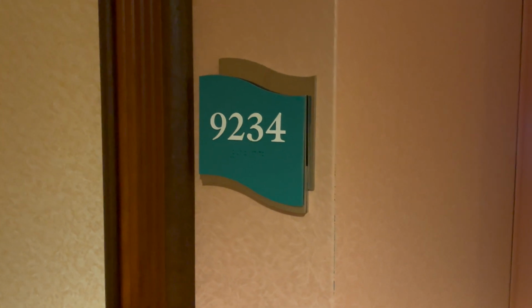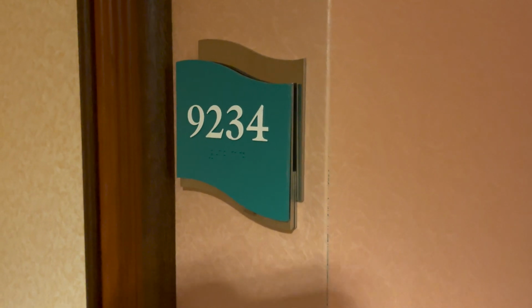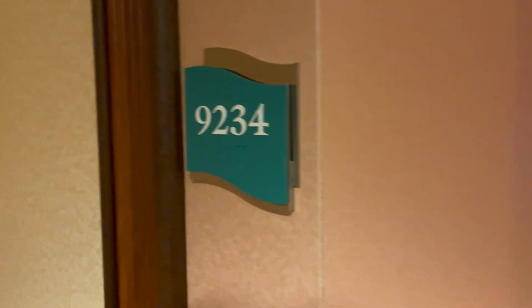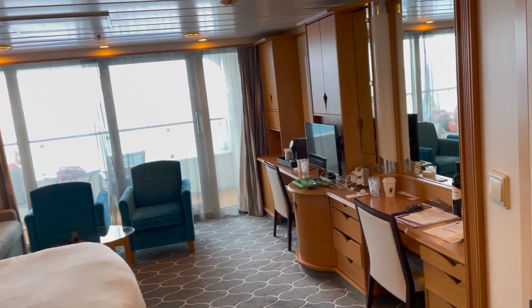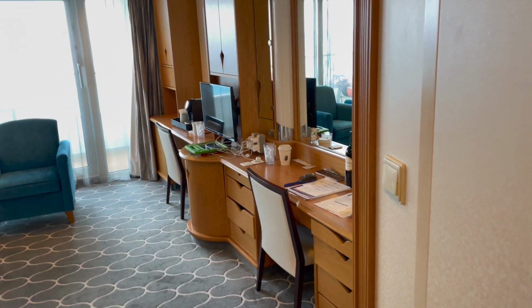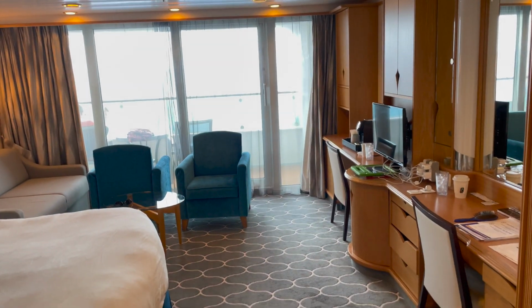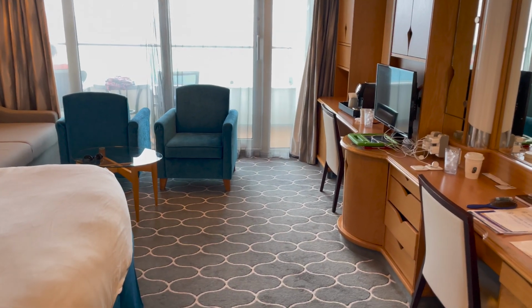Welcome to a tour of Adventure of the Seas, room 9234. This is a junior suite on Adventure of the Seas, and we'll head on in. So first, we're gonna show the main part of the room. It is a junior suite, so for the most part, it's all one big room.